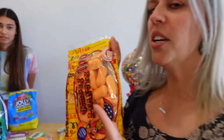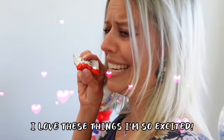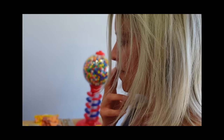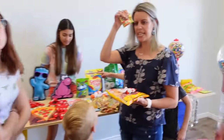Does this count as one or 10? I'm infatuated with this actually. That counts as five. Okay, five. Six. I love these things, I'm so excited. Seven, eight. Nine. Okay, I didn't see the rest of the candy. Yeah, there's giant Starburst too. We're gonna get to that. Okay, so here's my 10. What are you eating? Chocolate Bueno. Let's do the challenge now. Pretty Bueno.